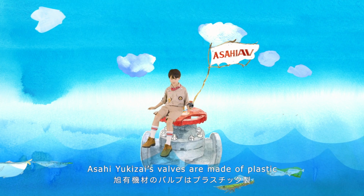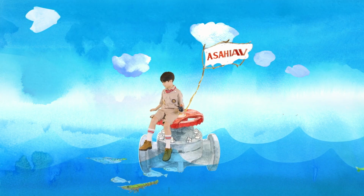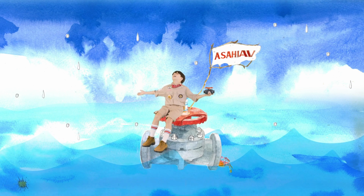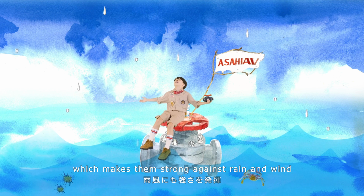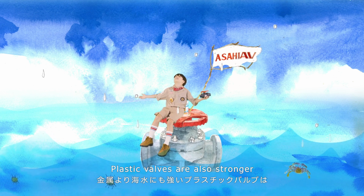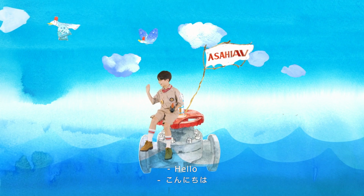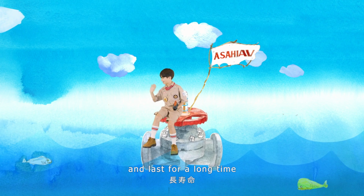ASAHI YUKIZAI's valves are made of plastic, so they're light and sturdy. They also don't rust, which makes them strong against rain and wind. Plastic valves are also stronger against seawater than metal. And last for a long time.